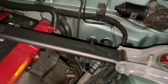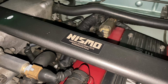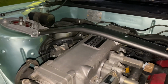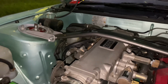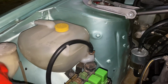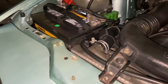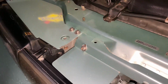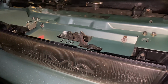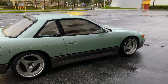All right, and it's a Nismo strut bar, huh? Yeah, the old logo Nismo strut bar, the CA specific bar with the one kink to go over the intake manifold. Look at that. Very nice. Super clean. Look at that, no cracks. And what is this? We got a color matched LRB panel? Yeah, the LRB Speed panels, color matched to the Seafoam green. Nice. Beautiful. All right, we're gonna take a look inside.